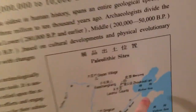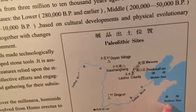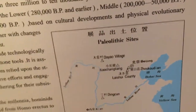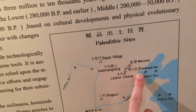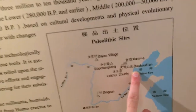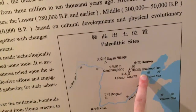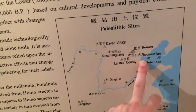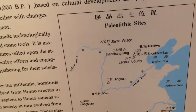We're here in Beijing. Here's the Bohai Inlet off the Yellow Sea. And Zhoukoudian's the famous Paleolithic site in Beijing. Wangfujing, there's a Paleolithic site in the basement where they were excavating for the Oriental Plaza Mall, which I went to. It takes 7 minutes to walk through their exhibit. There's not much to it, but it dates back to about 25,000 BCE.